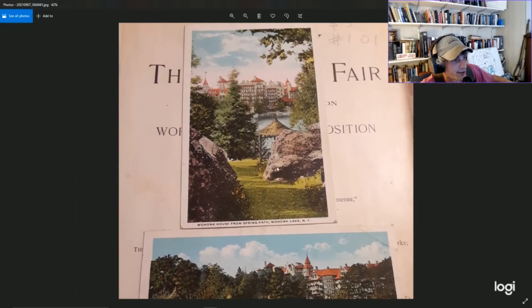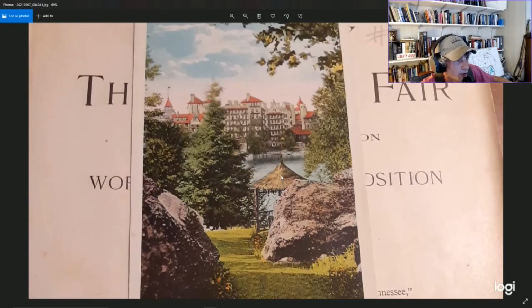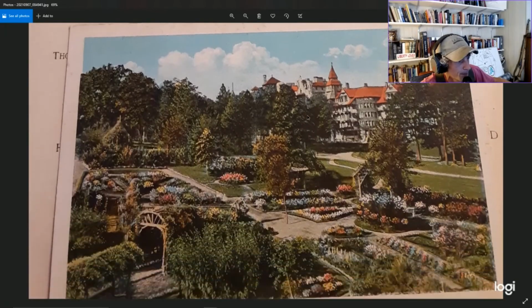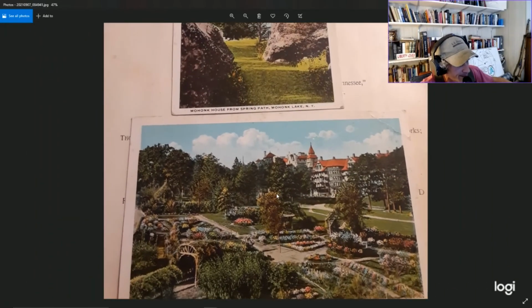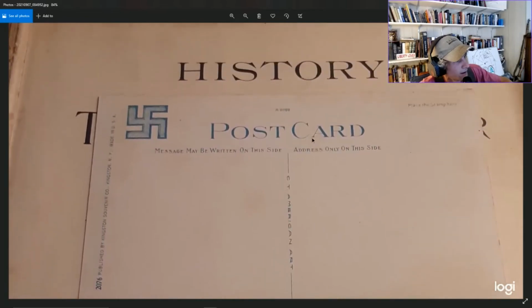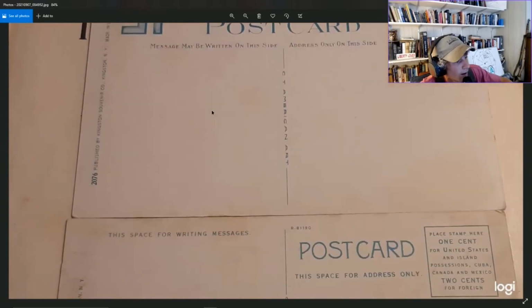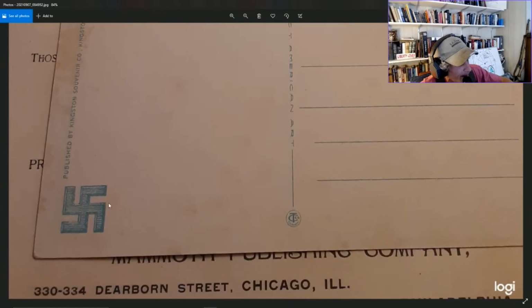Here's one of those. It's called the Mohonk House in New York, Mohonk Lake, New York. And we're going to look at real life photos. I'm showing you these because on the back of these, here we go. It's going to blow your mind. Huh. This is pre-World War I. This is 1905 we're talking about. What's that doing there? Huh. There's another one down there.